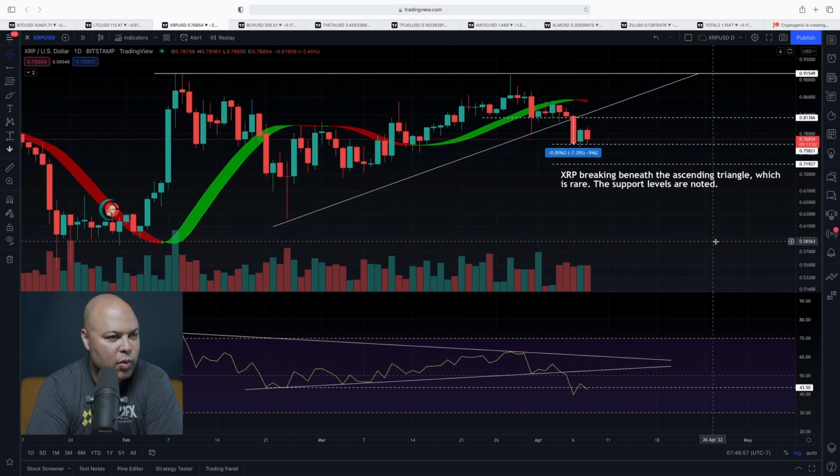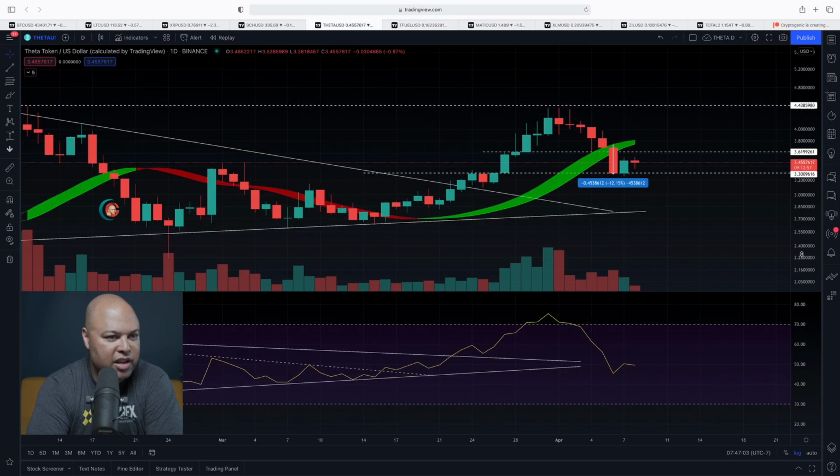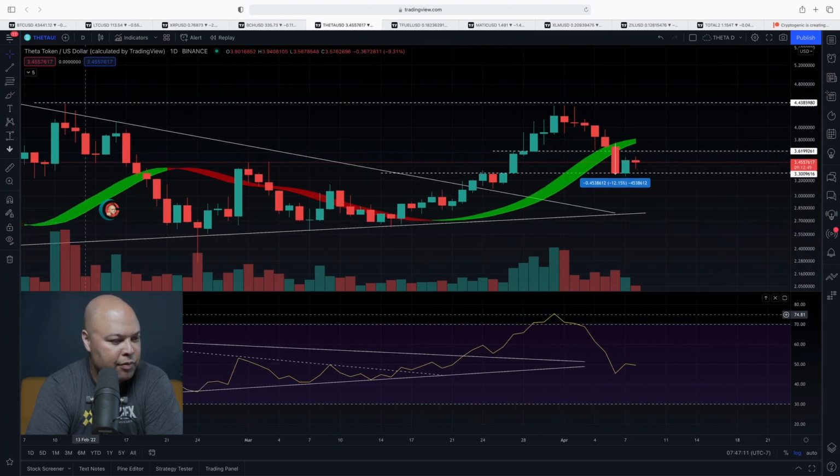So it's just a waiting game, folks. The market just has to rest. But we're still bullish overall. THETA token coming right down to this line of support here at $3.30, resting on that line after a 12% dip. The RSI does not look as bearish for THETA token.